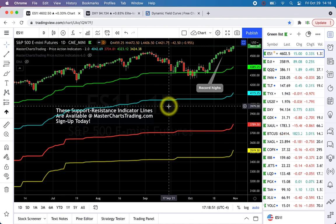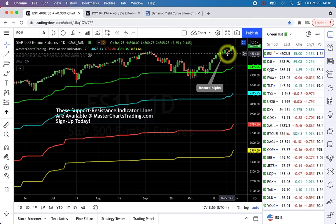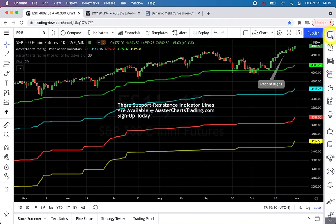Let's get right to it. So S&P 500 broke out two new record highs right there on 25th of October, and it keeps going higher. So overall, this is a bullish market. There is really no questions about it.